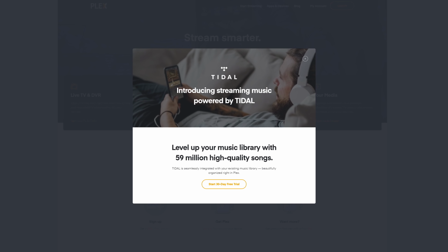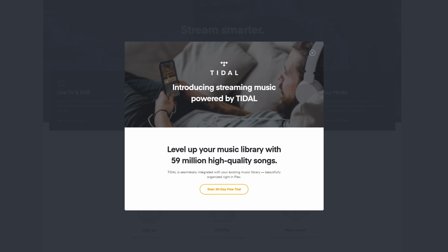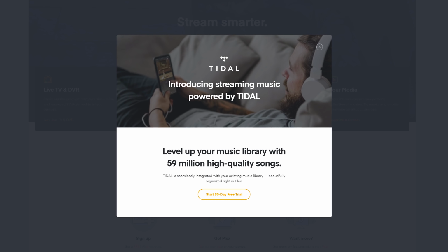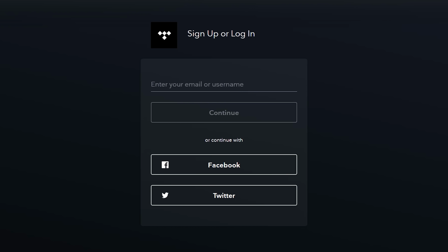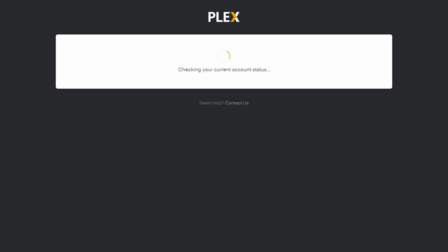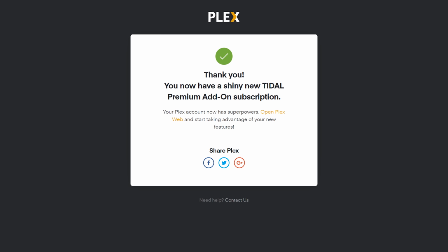So when I went to the Plex.tv website, I was automatically greeted with a pop-up to sign up for a free trial with Tidal. And really, walking through this whole setup process just incorporates creating a Tidal account, and then Plex ties the rest in to your actual Plex account with Plex.tv. Even though you still get a Tidal account, it's still kind of managed by Plex, but I'll cover that in a minute.